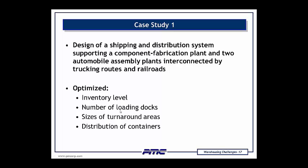It saves a lot of money not to have unnecessary loading docks. The turnaround areas were reduced without any bad impact, and every square yard costs money. And the inventory level was lowered, and the distribution of containers was made, shall we say, smoother, less variable. You didn't want all the containers to end up accumulating at any one of the 3 places.